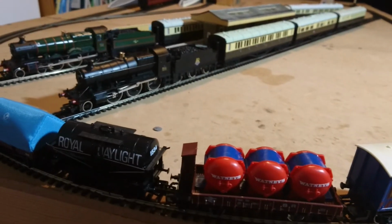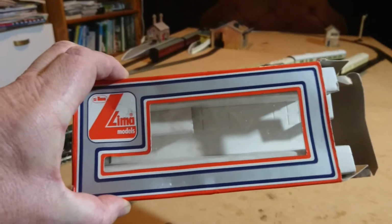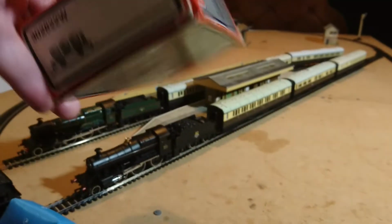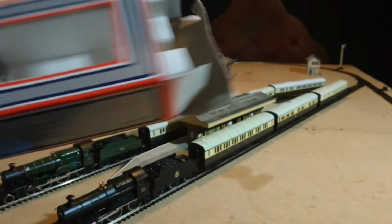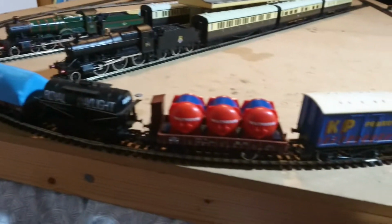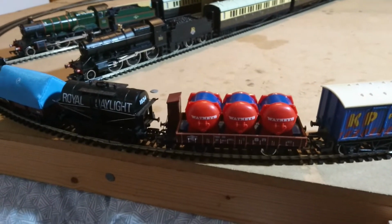Yeah, there we are. That's a Lima. So that's a very, very old Lima model, because Lima stopped making locomotives and rolling stock in about 2004. And there, it's on the end of the box as a representation of the model. You didn't always get an idea of what was in the box from there, but that shows it's the right box. Okay, so we're coming slightly away from there. Please excuse my terrible camera work. It's appalling. Okay, now then, we'll move on to the next wagon.